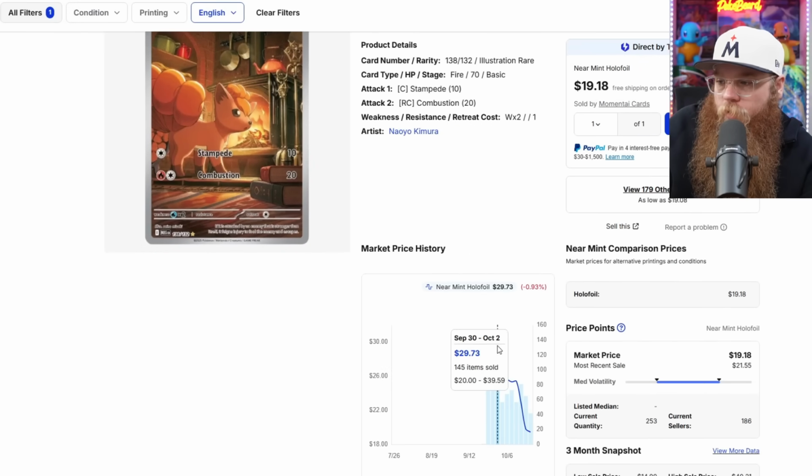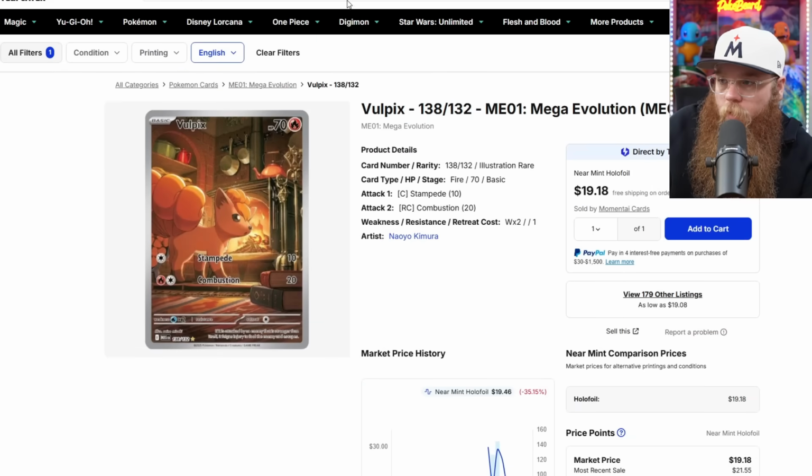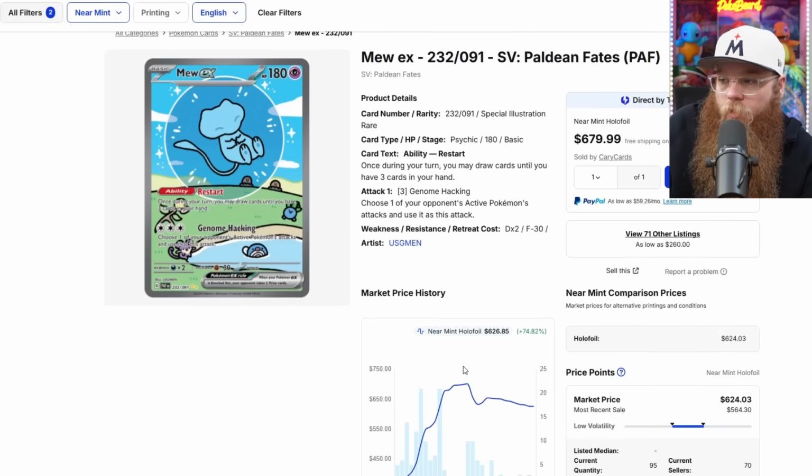Next, we got the Vulpix. This is at $30. Now last sold 21, 18, 17. Beautiful art on that card. And even the Steelix was at 25. Now last sold 13, 10, 11. And now we're getting to some special illustration rares.